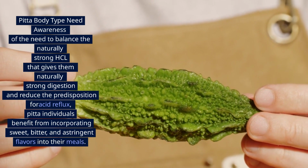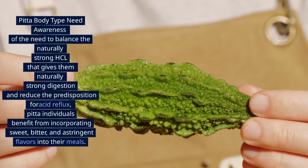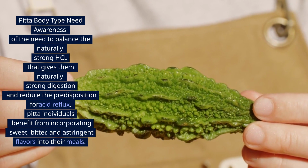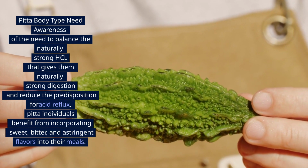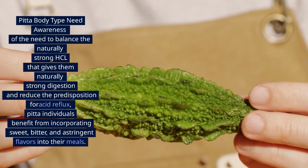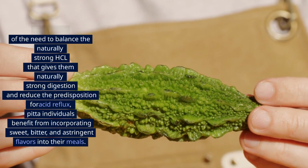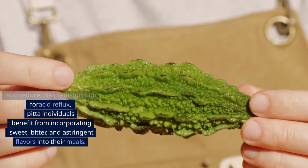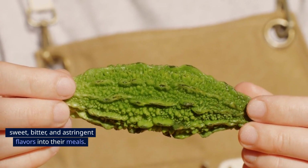It's a yummy food. You cut it in half, take all the seeds out, slice it really thinly, and you can saute it in ghee or olive oil, and you can mix it with other sweet kinds of foods, and it's really a delicious contrast.